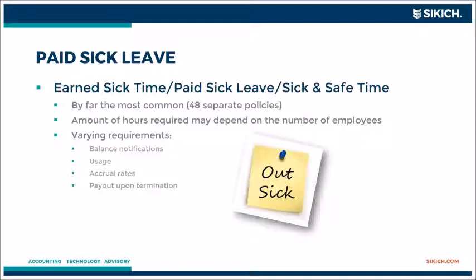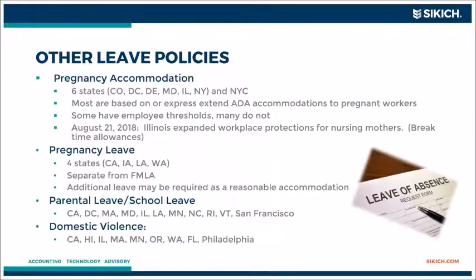Arizona, California, Connecticut, District of Columbia, Massachusetts, Maryland, New Jersey, Oregon, Rhode Island, Vermont, and Washington. And there are currently 19 local paid sick leave laws across the country. New Jersey has approximately 13 local laws that were replaced effective October 29th of 2018 by a new statewide law. California has a state law and 7 local laws: San Francisco, Oakland, Emeryville, Los Angeles, San Diego, Santa Monica, and Berkeley.